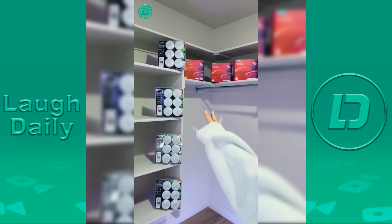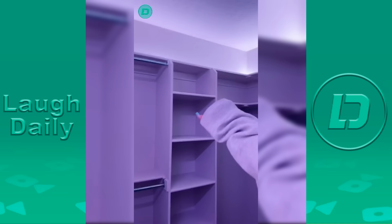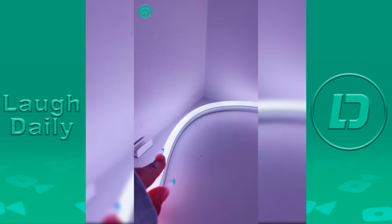There's a lot because it's kind of creepy when that's the only light on, so hopefully these will help. First, I'm putting these rope lights along the edges. First shelf is done. It already looks so much better. Now I'm doing the middle shelf. It looks so dreamy. Let me show you the potential.